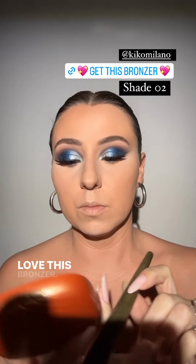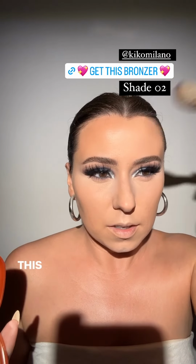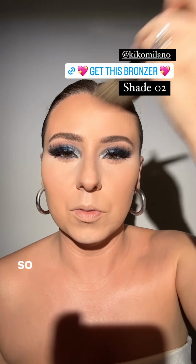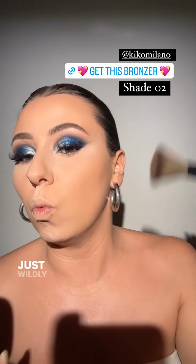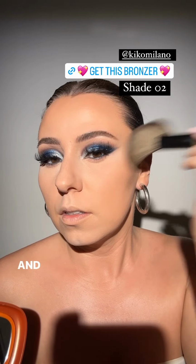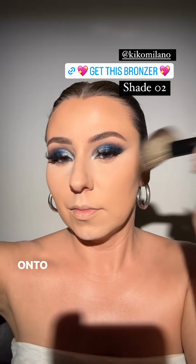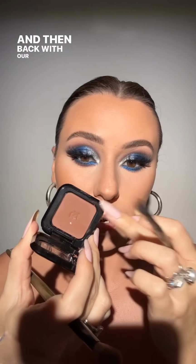Fun. Love this bronzer. I'm going to see if I can go find a tag for it. This one's also Kiko Milano. So smooth. And it's wildly pigmented, just wildly pigmented. And then we'll let that kind of migrate up here onto the cheekbone. And then back with our Kiko Milano shadow.